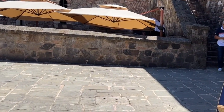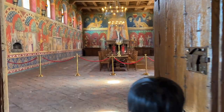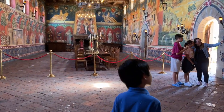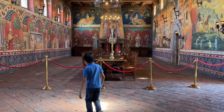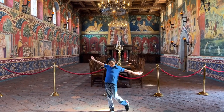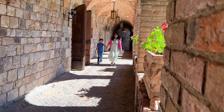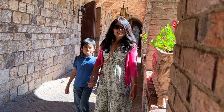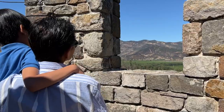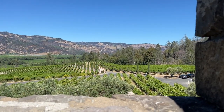Ticket to the wine tasting. And then we can go on a tour later. Ooh, that's huge. Great hall. That's the great hall. Look at how huge. There's a feast. Castle. It's like Tuscany. Yes. Oh wow, look at the view.